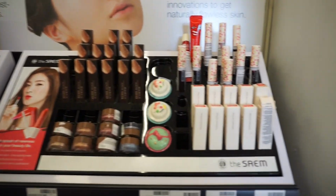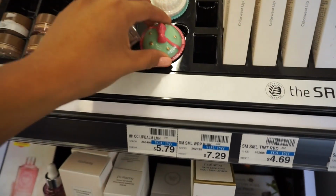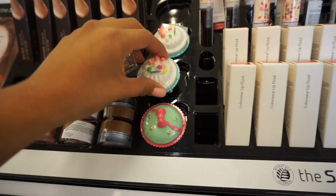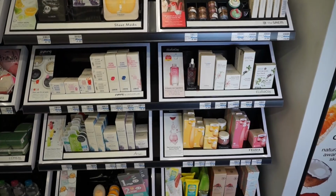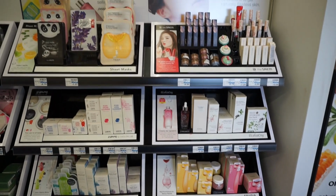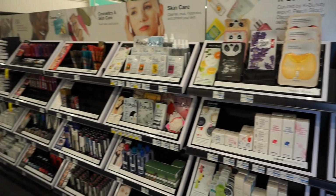Oh my gosh, and apparently CVS has K-Beauty. Wow. What is this? Oh, it's a lip balm. How cute. And more masks, of course. Yeah, you guys, this is definitely new. I've not seen any of this before.